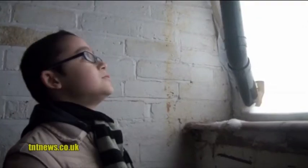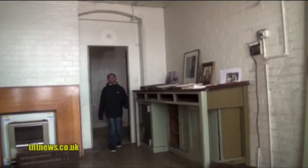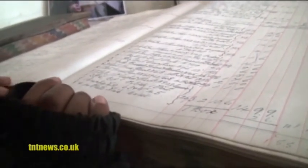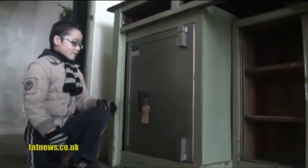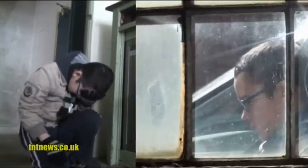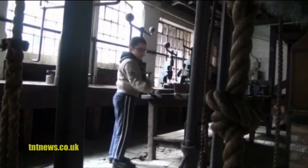This is the modern extension, but it looks worse than the old one. It looks like there's drainage pipes on the inside. And this is the office. Have a look at this. These are some of the books before the days of technology. This is a clocking in machine. And of course, you would need a safe. Can't get in. This was a stamping room, and it was probably the noisiest of the lot. Metal like this was turned into this using this stamping machine.